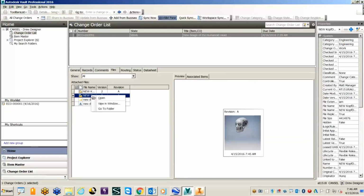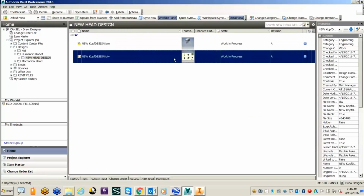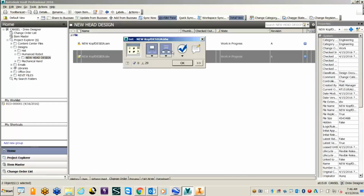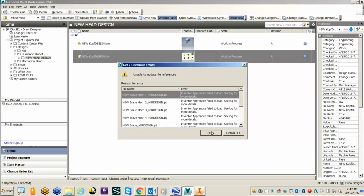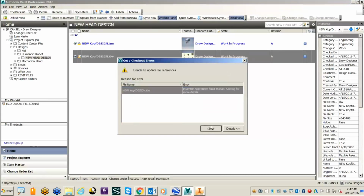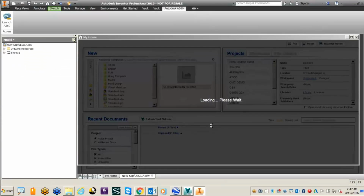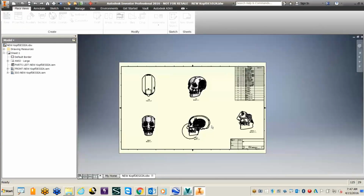On the right mouse click, he goes straight to the drawing, and underneath that, on the right mouse click, he is able to check out the drawing. And the same thing, on the right mouse click, he opens the drawing in order to do all of the engineering changes for the new design. The drawing of the new design is open.